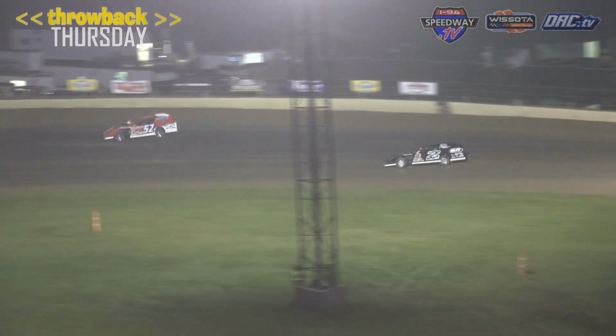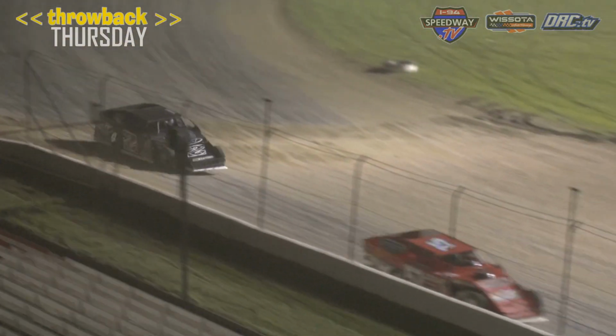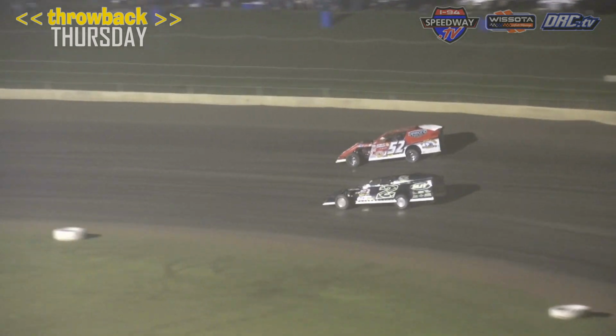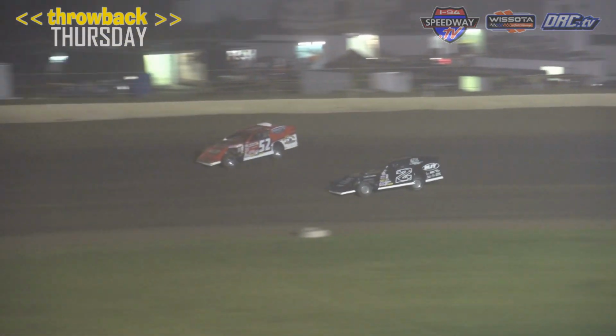Boy, how about Jason Thoennes? Every time Jegtvig gets up there, I tell you, if they get another late caution, they better look out because that 60 car is really flying back there. Okay, Dan Ebert 1.6. He knocked 0.2 of a second off of Thoennes' lead that last time. He went from 1.8 to 1.6 seconds. And here comes Jegtvig again.